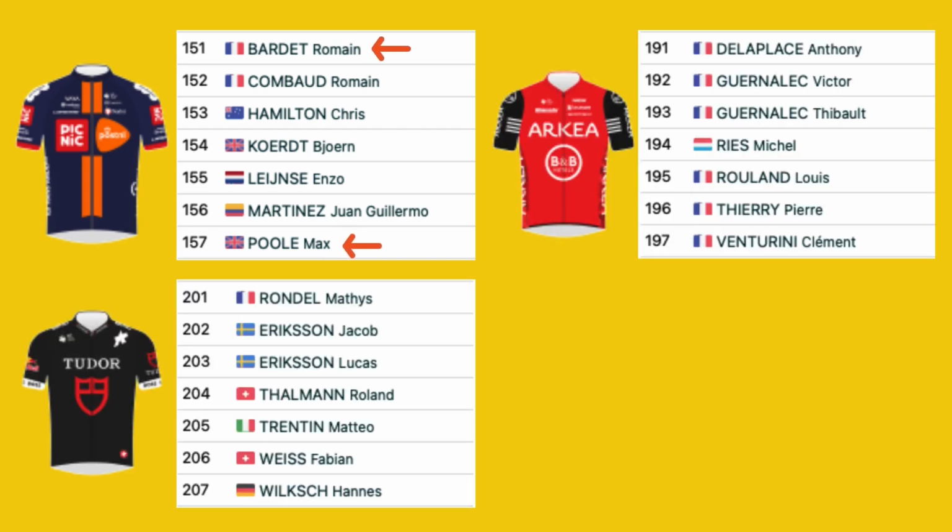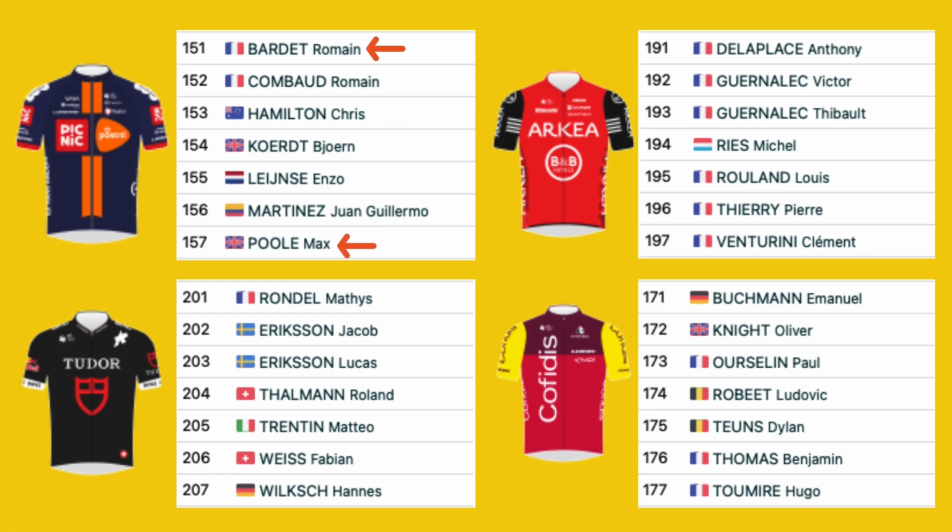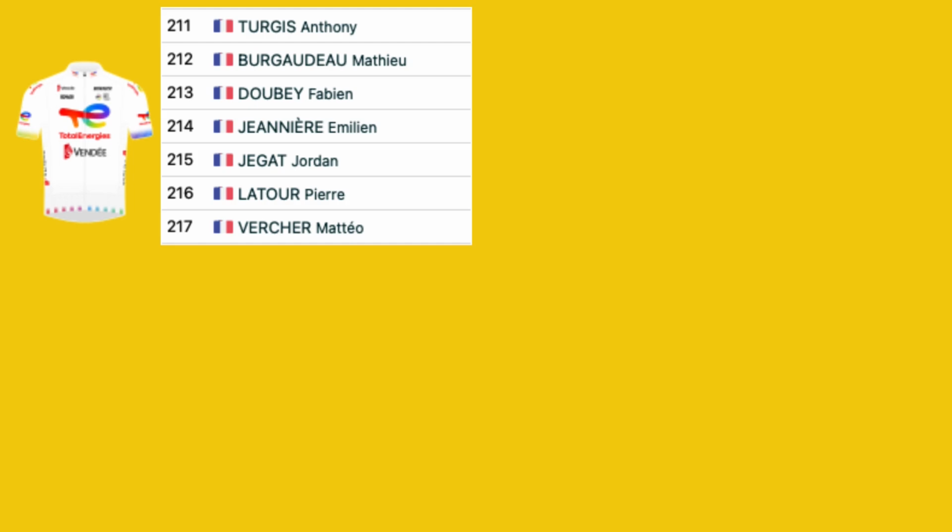Not expecting too much from Arkéa and Tudor here, even though Venturini and Trentin cannot be ruled out for the opening hilly stages. Also at Cofidis, I'm not seeing much GC potential, yet with riders like Buchmann, Teuns and Thomas, I certainly see potential for the breakaways. At TotalEnergies, based on what we've seen so far this season, I'm expecting most from Janier, either from the breakaway or when there's a sprint finish.